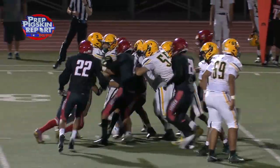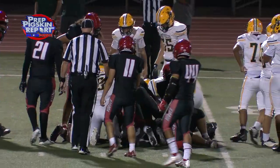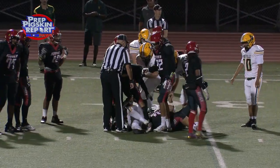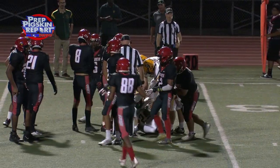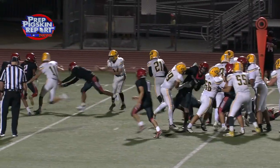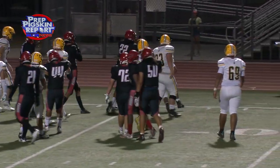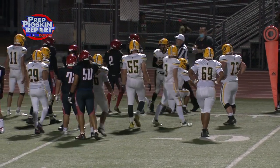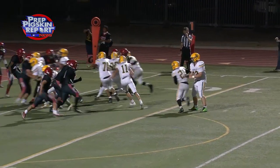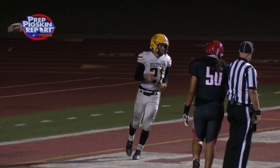Another rugby scrum type play. Refs still haven't blown the whistle yet. Up the middle, touchdown, Holtville.